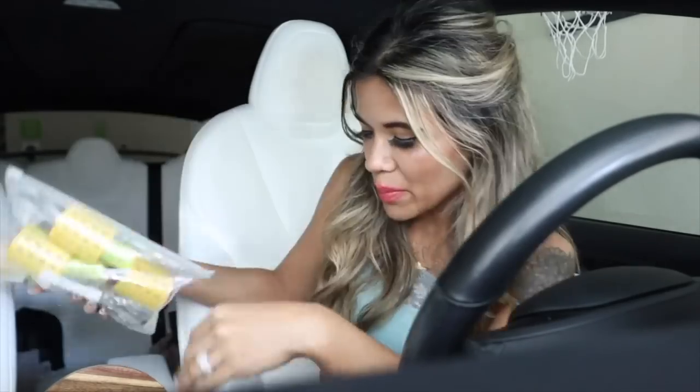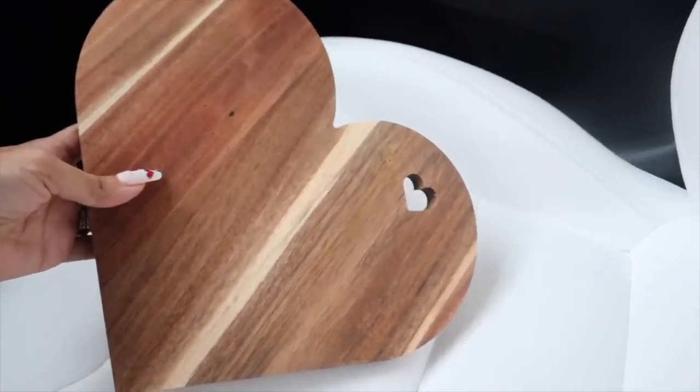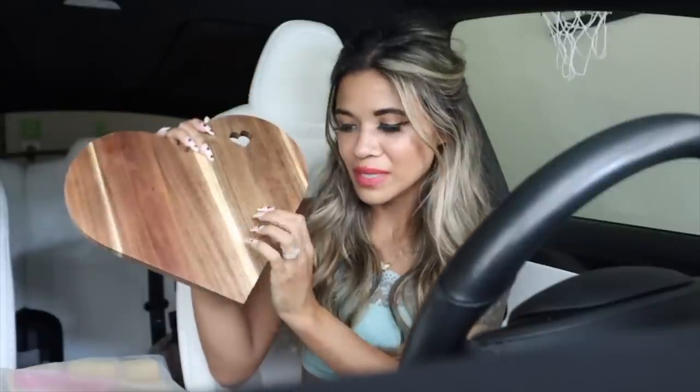Definitely a must-have find on Amazon. But you know what, of course I had to get more goodies off their website. So I needed to get a new cutting board, and I saw this heart one. I think it's so adorable whenever I cut cheese with my wine, so I love it. So cute, and look at the little heart. So very happy I found this one. So hard to find actual wooden heart cutting boards, and the price point of this one was really, really good too.